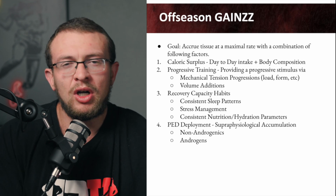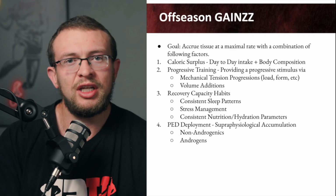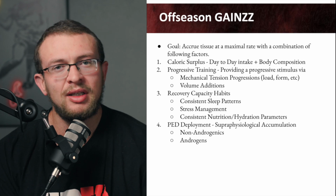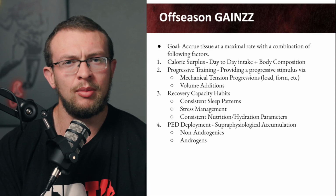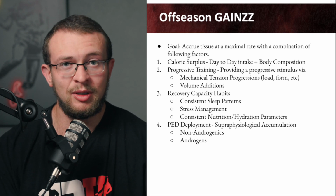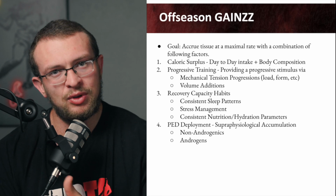Recovery capacity, a very undervalued aspect of making the most of your offseason. You need to be sleeping and have consistent sleep habits. Make sure you're going to bed at the same time and you're waking up at the same time in order to set your day where your body knows when it's time to sleep and you're getting high quality sleep alongside enough sleep to keep you moving.